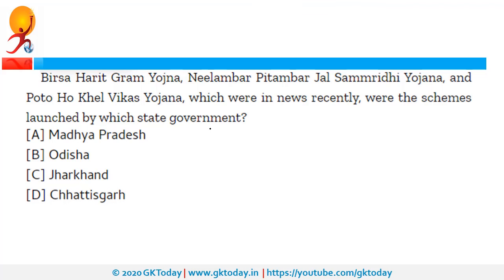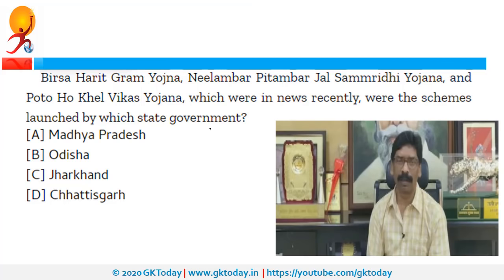Next question is Birsa Harit Gram Yojana, Nilambar Pitambar Jal Samriddhi Yojana and Phool Ho Khel Vikas Yojana. These three schemes were in news recently. Now these schemes are associated with a state of India. So these are the schemes of Jharkhand government.